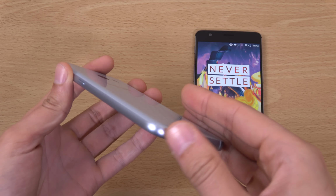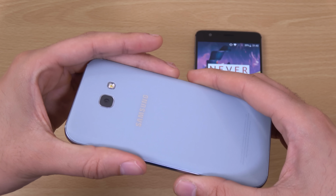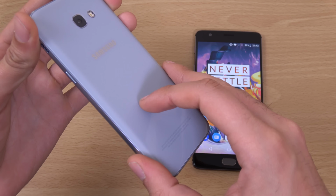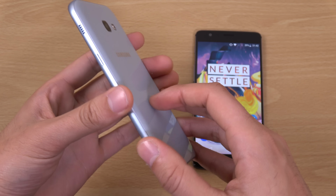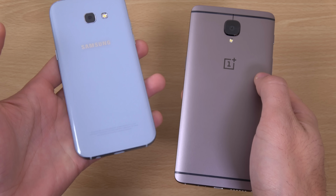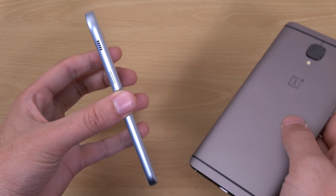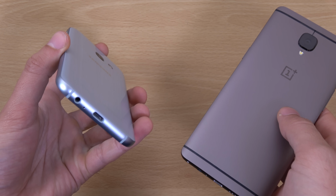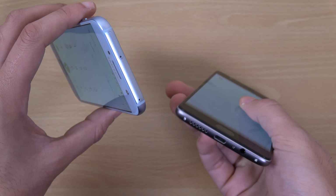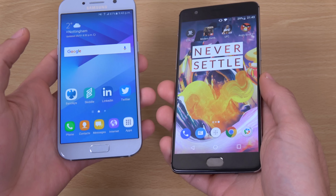Some people have been saying that this build is ugly, but I can't really see it. I think it's a very nice design here, whichever colour you do go for. It's obviously got probably a little bit more fragile back here compared to the OnePlus 3T, which is more metal, which I do prefer generally. One interesting thing I did notice is that they put the speaker on the side here, which I didn't actually notice before, which is a really weird place. I've not really seen any phone like that before, whereas you do get it on the bottom here with the 3T. Obviously we do have Type-C on both of them.